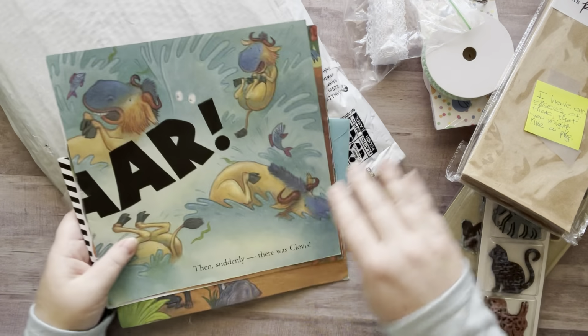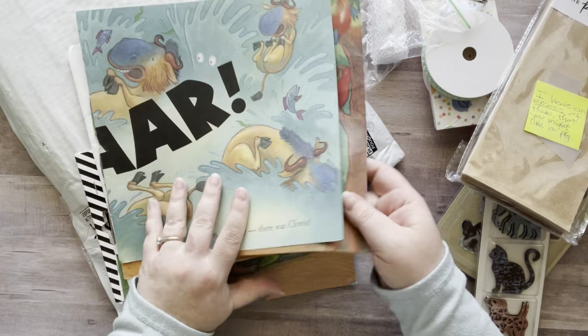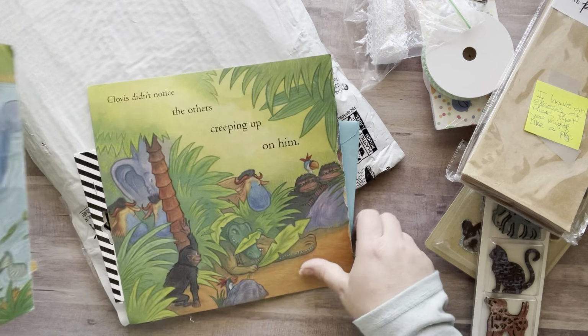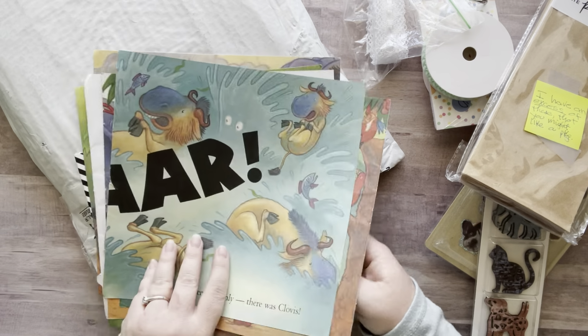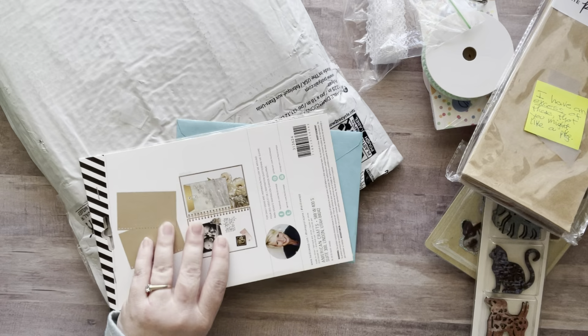Oh my goodness. More book pages. Oh, I love it. Ooh, elephant. Oh, these are so cute. The loudest roar. Stop it. Look at this cute little book. Gosh, these would be great to use in a junk journal as pages, wouldn't they? What's this?